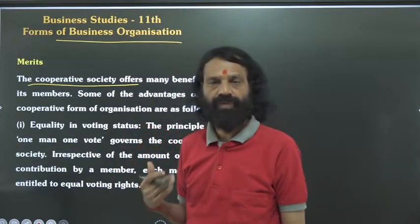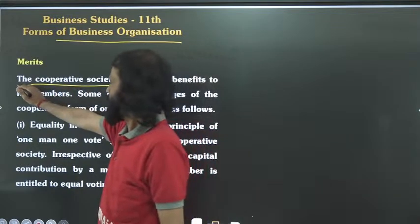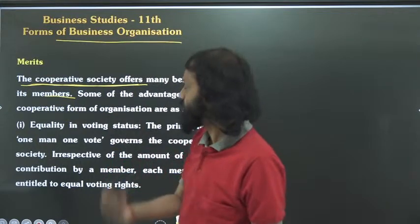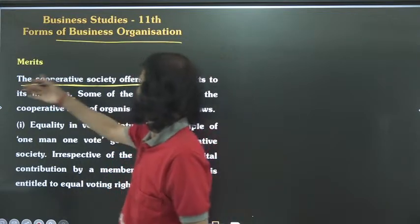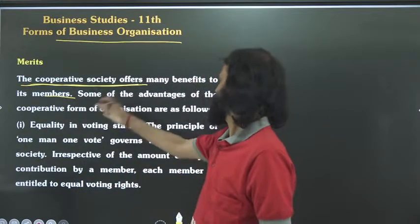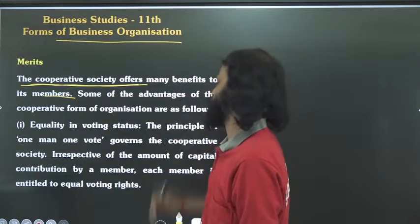Dear students, welcome to the business studies class. Now we are doing the cooperative society. So, we wanted to know its merits. The cooperative society offers many benefits to its members. Some of the advantages of the cooperative form of organization are as follows.